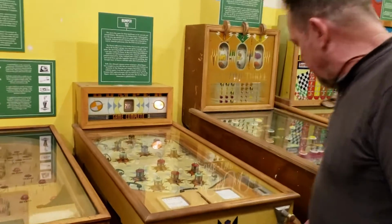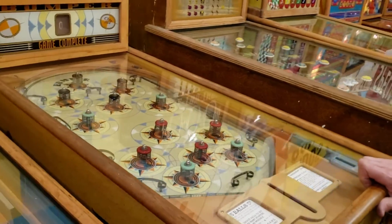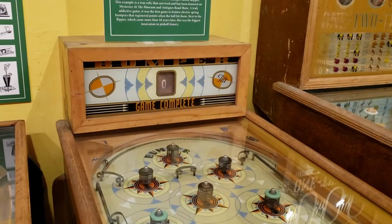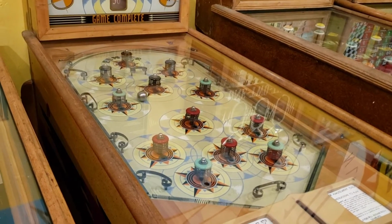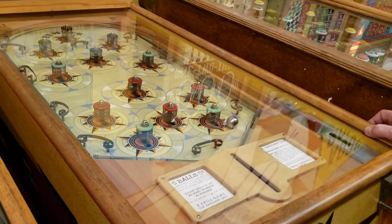This one works such that it's got a little projector for your score. You get 5 balls. You pull it up. Every time that ball hits a bumper, you get 10 points. And you're supposed to nudge but not tilt.